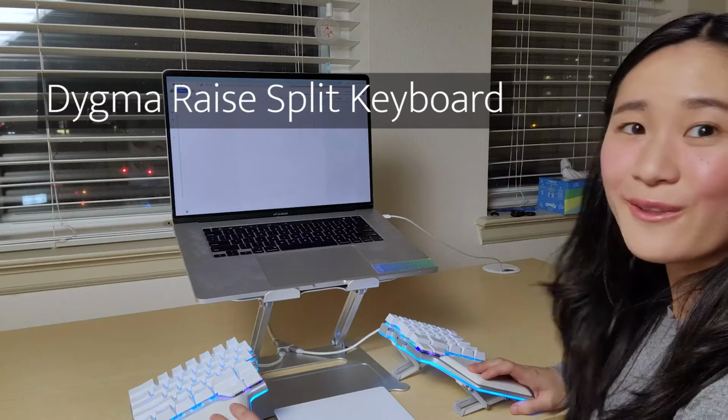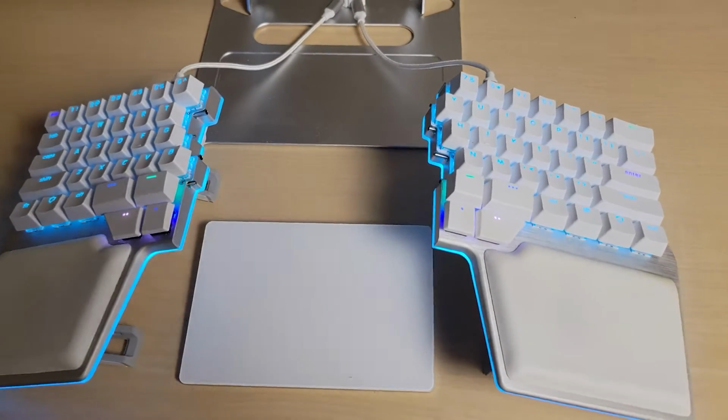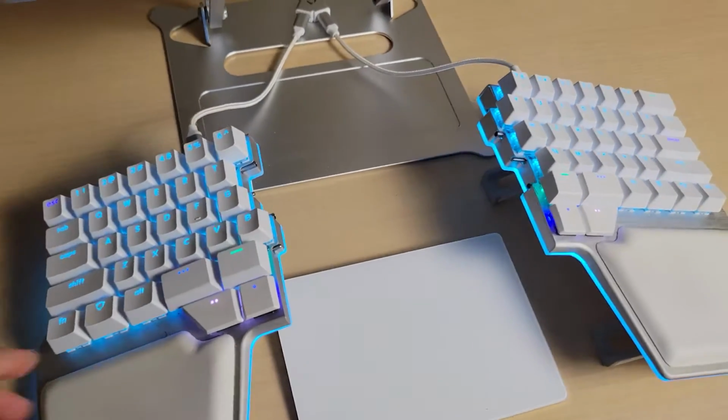Look at that. This is called the Dygma Raise, and it is such an ergonomic necessity if you're someone who types all day like me. Alright, let me give you a demonstration. So say you're typing at your keyboard and your keys are at the center like this. It's kind of instinctive for your shoulders to go up a bit and hunch in a bit just because your hands have to go towards the center of the keyboard.